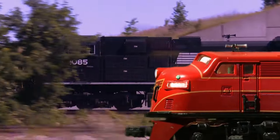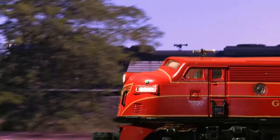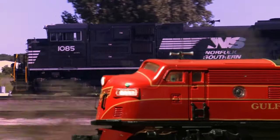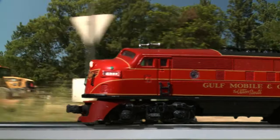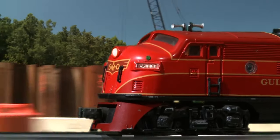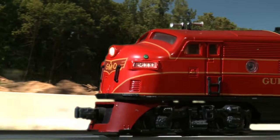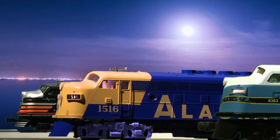My first favorite is the Gulf, Mobile, and Ohio. I just love the red and maroon paint scheme, the gold striping and lettering. And you don't see many Gulf, Mobile, and Ohio F3s. That means they're very rare. I wish I had matching passenger cars to go with them. Hey, what's your favorite?